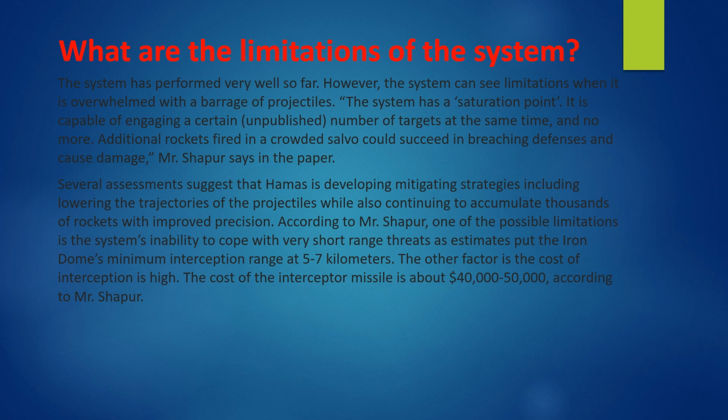Several assessments suggest that Hamas is developing mitigating strategies, including lowering the trajectories of the projectiles, while also continuing to accumulate thousands of rockets with improved precision. According to Mr. Shapir, one of the possible limitations is the system's inability to cope with very short-range threats, as estimates put the Iron Dome's minimum interception range at 5 to 7 kilometers. The other factor is that the cost of interception is high. The cost of the interceptor missile is about $40,000 to $50,000, according to Mr. Shapir.